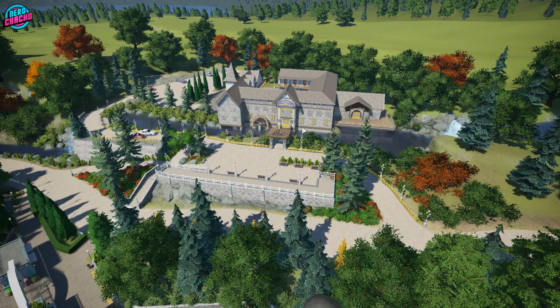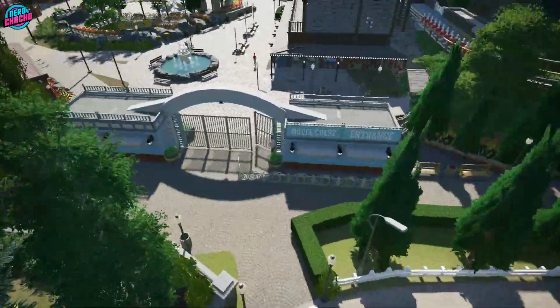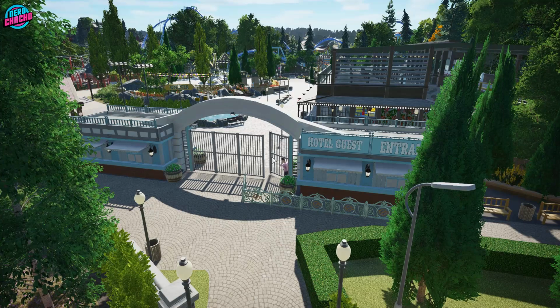So eventually the woods were attracting lots of tourism. They decided to rent fairground rides and have an official entrance opposite the mill. So that's this entrance here. This is now accessible to hotel guests. And then the car park was here as well.